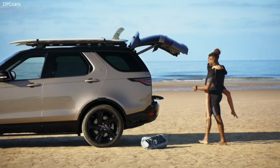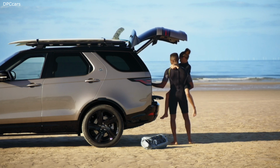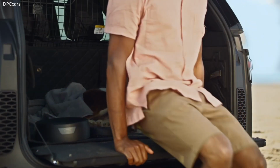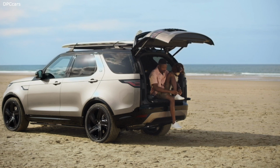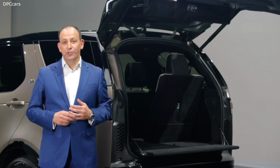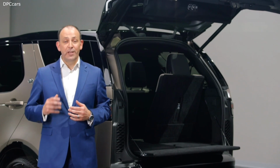But the innovation doesn't stop there. Whether you're loading the car, taking a picnic, or even just changing your shoes, this powered inner tailgate makes everything easy and convenient. In fact, it's engineered to support 300 kilograms or 3 full-size adults. So you can see, intentionally, we haven't changed the fundamental formula for Discovery's interior, but rather we've enhanced it with new features and premium details.